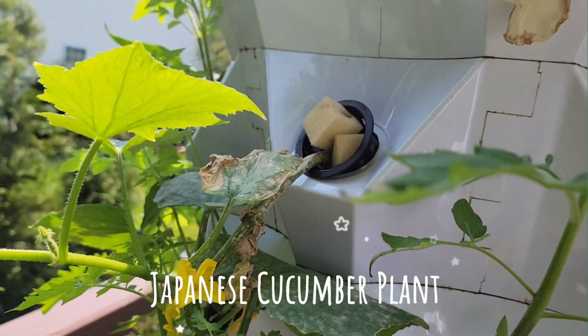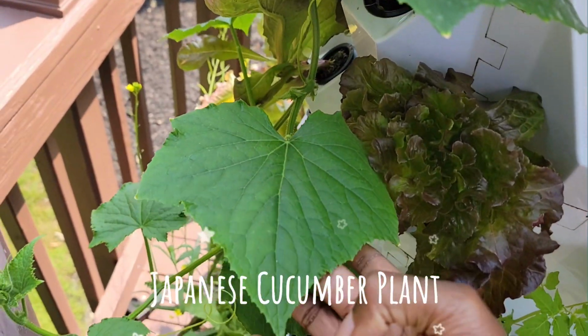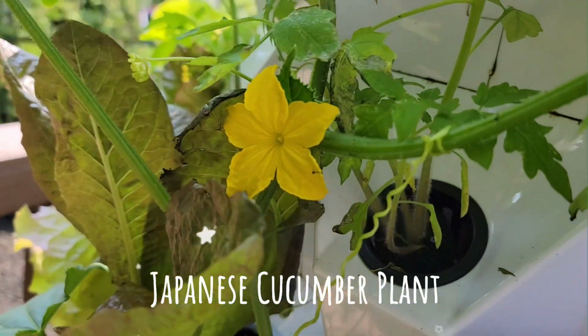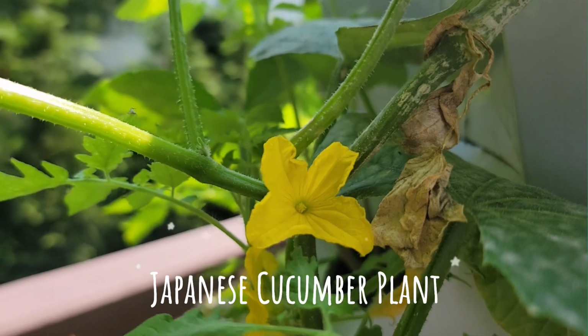And then I have another Japanese cucumber plant up at the top here. It's kind of cascading down. As you can see, it's flowering, so it's probably the most mature of all the cucumbers that we have in the tower.